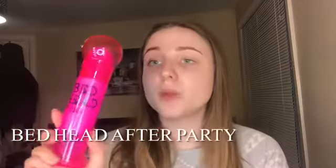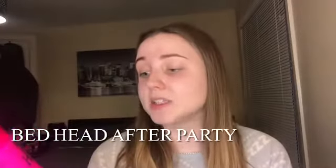And sometimes if I don't go in with that, I go in with this product here, which is the Bed Head After Party, which is like a smoothing cream, and this is really amazing. Like, I can tell the difference instantly when I've used this. So yeah, I kind of switch between the two products, just depends how I'm feeling on the day, really.